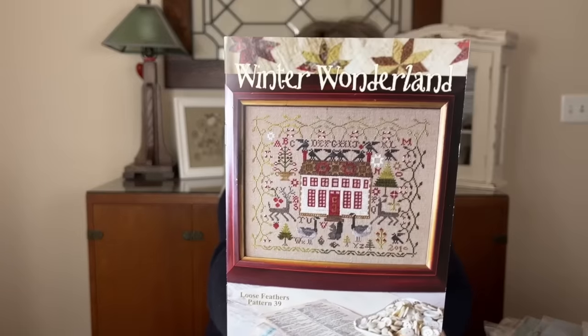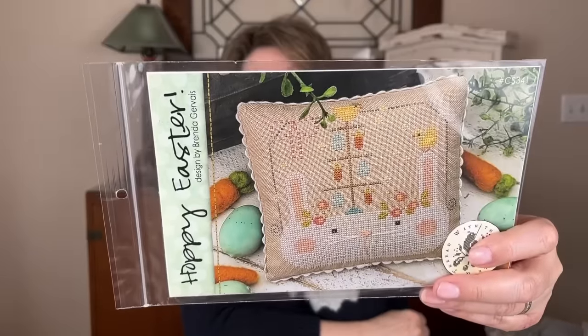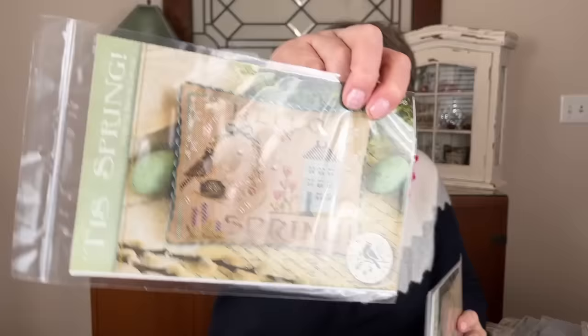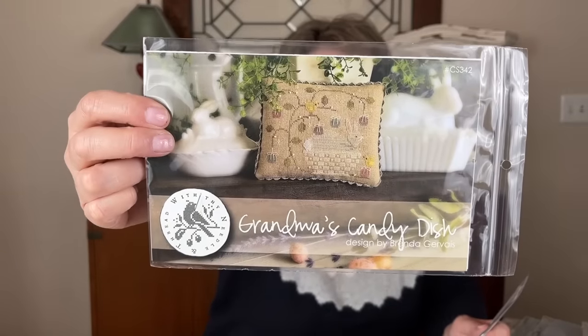Blackbird just reprinted Winter Wonderland, if you've been waiting on that one. And I love the little pin keep on the back, which the pattern's also included for that. Brenda Gervais with Thy Needle and Thread just came out with three new ones for Easter, which are adorable. I love this one. I love how the egg tree is in the basket. Happy Easter. It's spring. Again, I need to be stitching these because I need more decorations for spring and summer. This one is fun, Grandma's Candy Dish. Look at that milk glass candy dish in there.